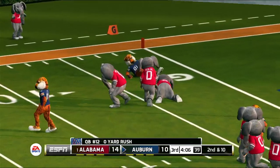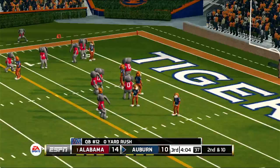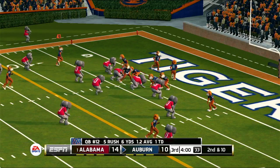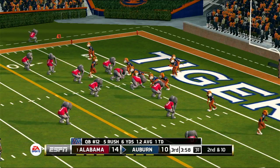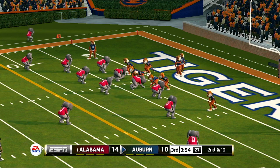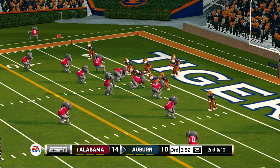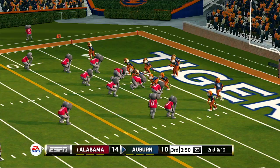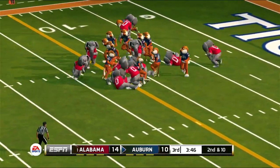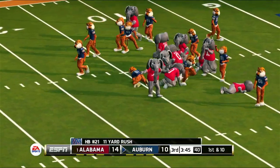And he's taken down around the 2-yard line. Nothing there on the keeper. Boy, the senior linebacker's experience really showed on that run. He sniffed it out perfectly and made the tackle. Makes it out to about the 13.